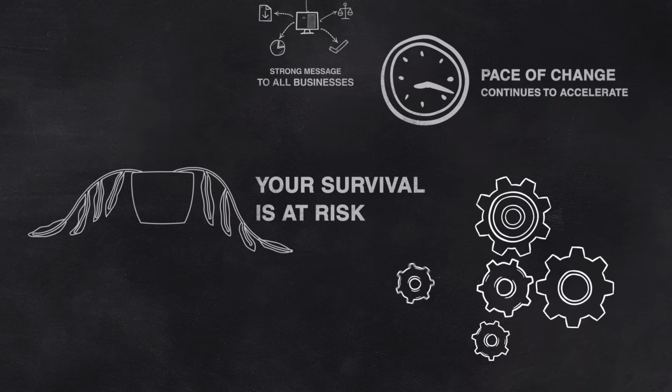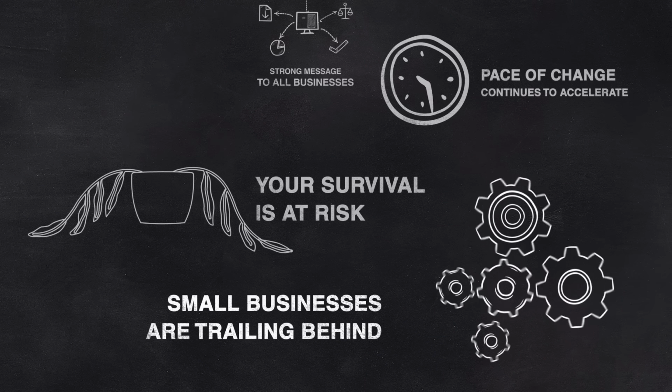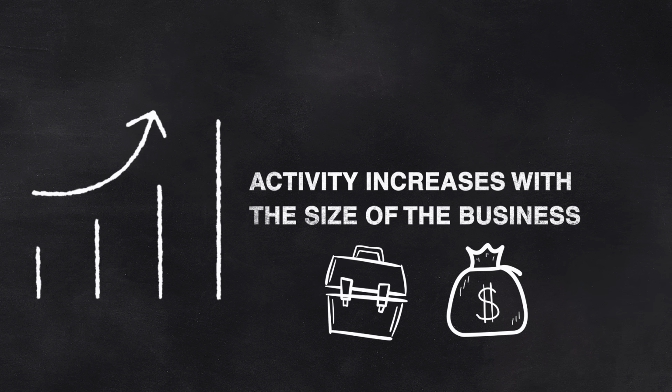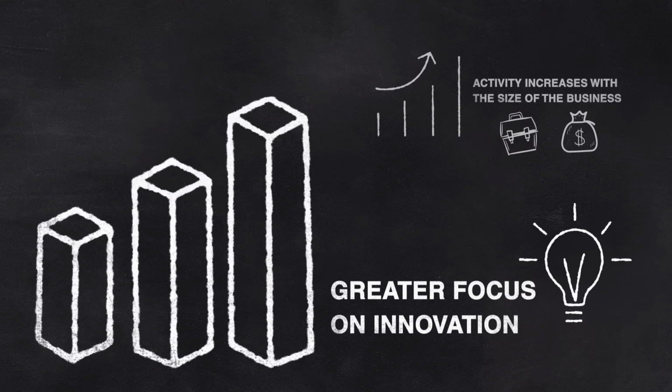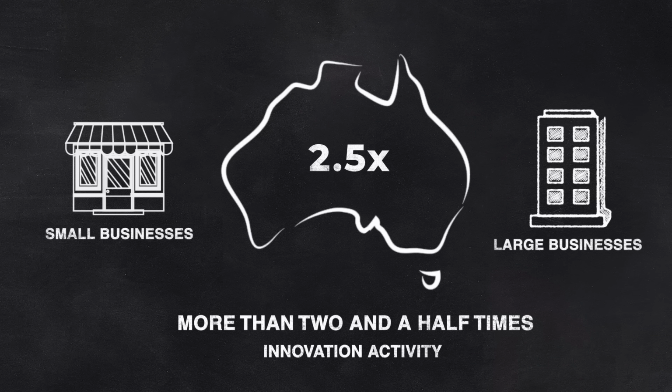Unfortunately, when it comes to innovation and change, small businesses are trailing behind their larger cousins. Statistics show that innovation activity increases with the size of the business. The bigger the business, the greater the focus they have on innovation. For example, in Australia, on average, larger businesses engage in more than 2.5 times as much innovation activity than small businesses. This does not have to be the case.